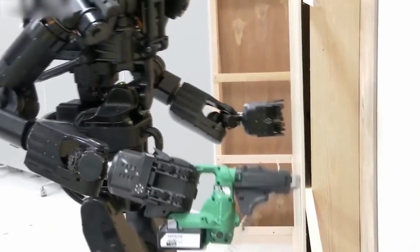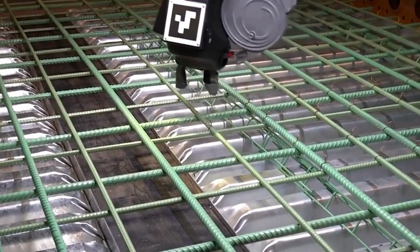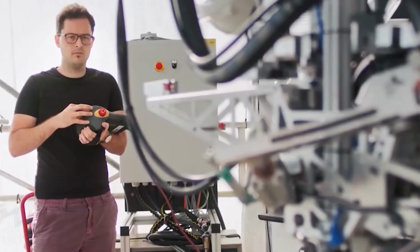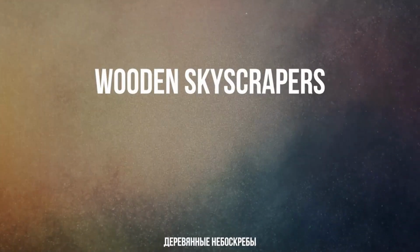But there are downsides. If robots are going to build everything, what will happen to the workers? Right now, the profession of a builder is becoming less in demand. So, what will happen in 10 years? Maybe the builders of the future will be engineers who manage an army of robots. Wooden skyscrapers.